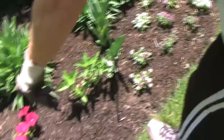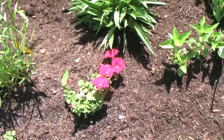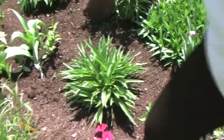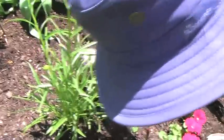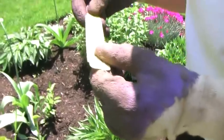And these are petunias. I always put a little red in the garden. And then this will have a yellow flower. It's a yellow coneflower.